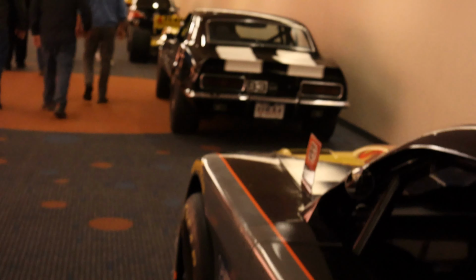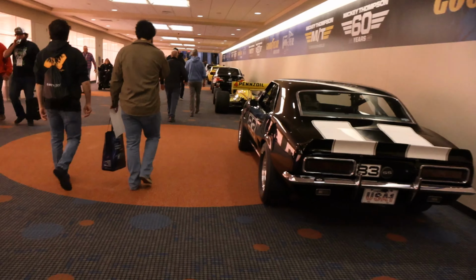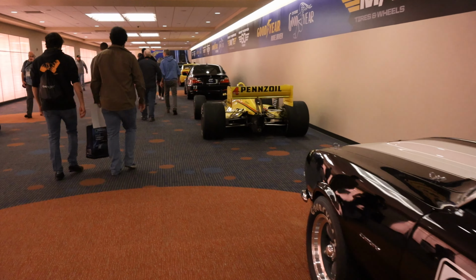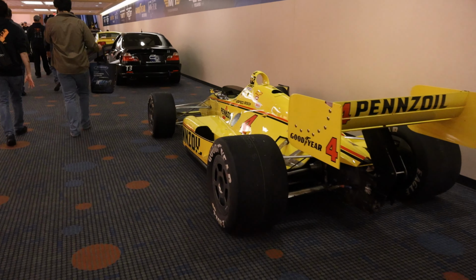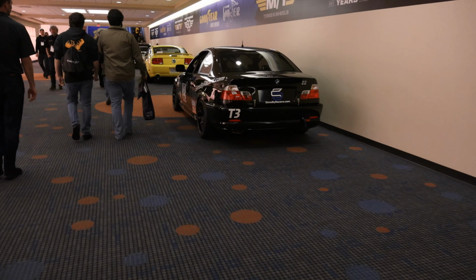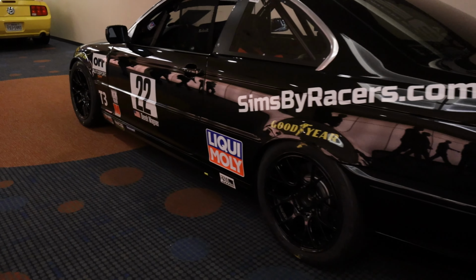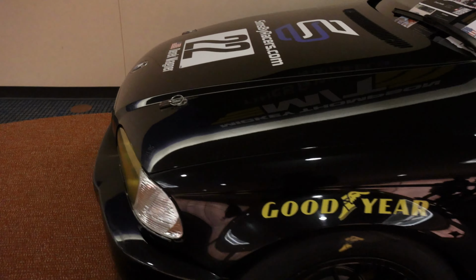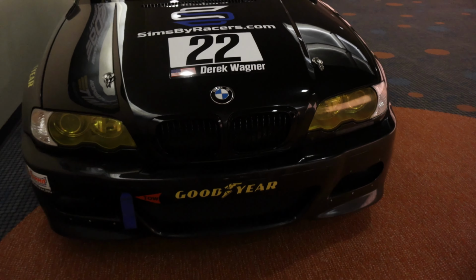From going from the convention center to Lucas Oil Stadium, they got a lot of cars just kind of lined up here. I tend to overshoot at this event, so I told myself I wouldn't shoot any of these cars. But this BMW here looks really nice. I'm not a big BMW guy, but this one's super clean. This one's super duper clean, fitment on point. And it is an actual race car, so that is super dope.